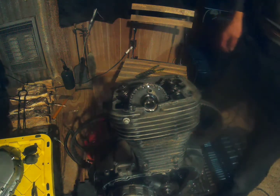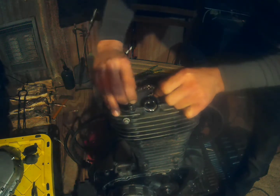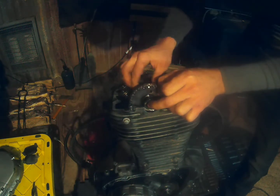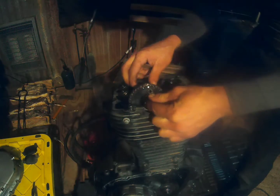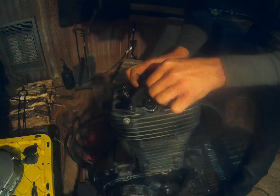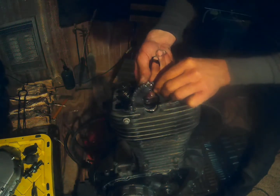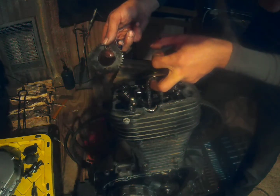Alright, once you got your bolts loose and your locker washer guy out of the way, the cam gear will slide up over off of the cam, and you can start working your cam loose. There we go. That is loose. And our cam is out. And you've got an alignment pin on your cam, so it can only go into the cam gear one way. Set that guy aside. And cam gear is out of the timing chain.